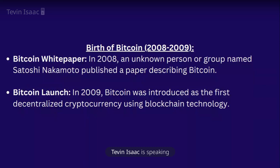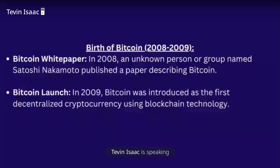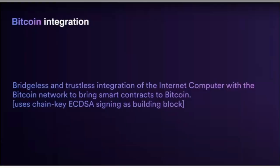How ICP comes in. ICP actually plays a major key role in scaling of Bitcoin, and this is now where we've been focusing on. So Bitcoin was launched in 2008. In 2009, it was introduced as the first decentralized cryptocurrency that uses blockchain technology. So Bitcoin plays a major key role.